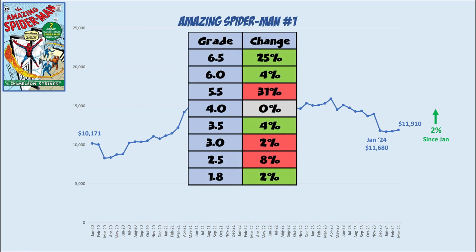Here are the grades that sold over the past couple months and how they changed. So you can see 1, 2, 3, 4, 5, 8 grades had sales, and it was pretty much split. 4 of them had increases, 3 of them had decreases, and the 4.0 didn't change at all. So I think that kind of aligns with our 2% increase since January. All right. So that is ASM number 1.